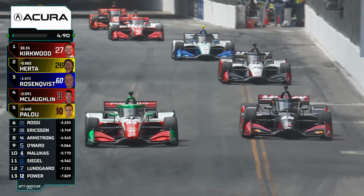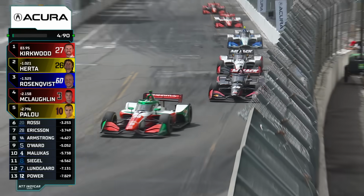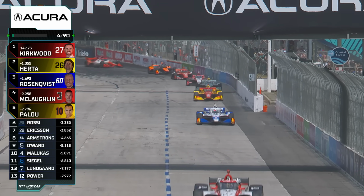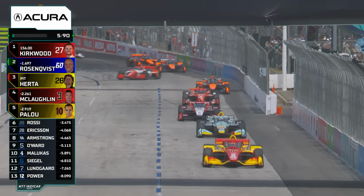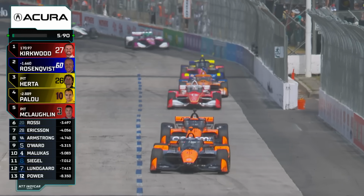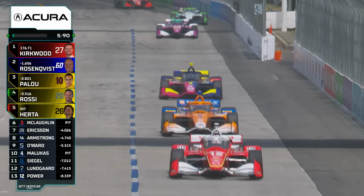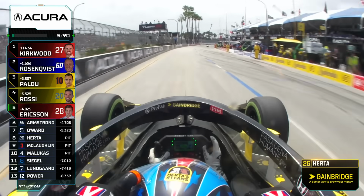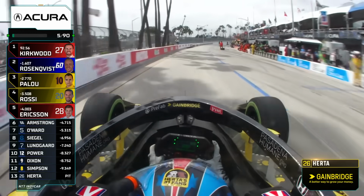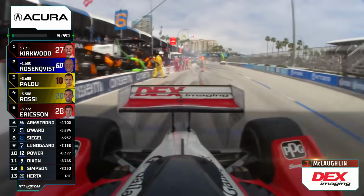And who's the fastest man on track right now? It's Josef Newgarden, a 1:09.0. That's 1.5 seconds faster than your race leader, Kyle Kirkwood. That tells you they're already starting to fall off. That's Malukas, just we saw diving into pit lane there. And Hurt is in as well, trying to take 1.5 turns of front wing out of the car.